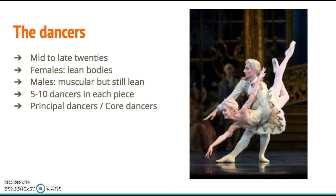All right, so moving on, the dancers in the performance are always about mid to late 20s or so, and the females have really lean bodies while the males have muscular but still pretty lean bodies as well. And the ballet dancers all have really strong legs and really strong cores as well.